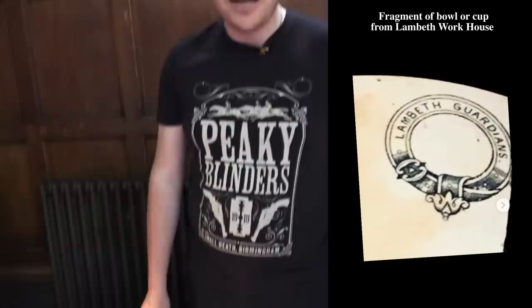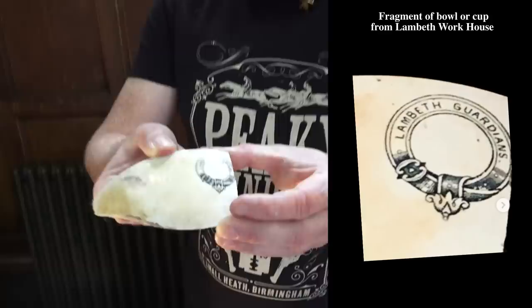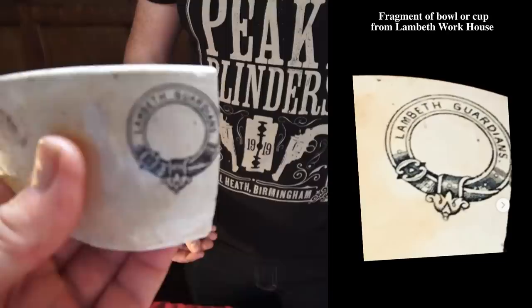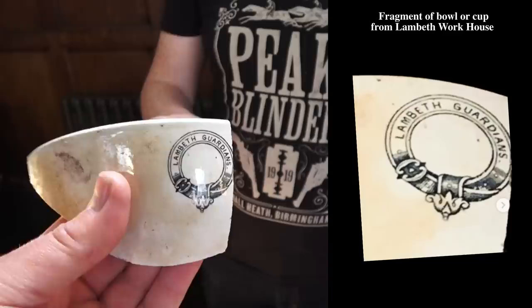One story I did find out as well whilst I was researching the history of this piece, the Lambeth Guardians piece, was of a strike that took place in a female workhouse. Three workhouse inmates, led by a lady called Annie Tolan, were not very happy with the food they were being served, and they led a walkout. And unfortunately, it didn't go very far, and all three of the women ended up being arrested and were up before the magistrate.